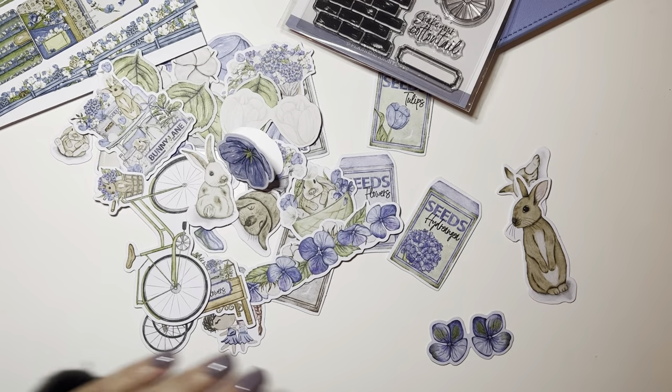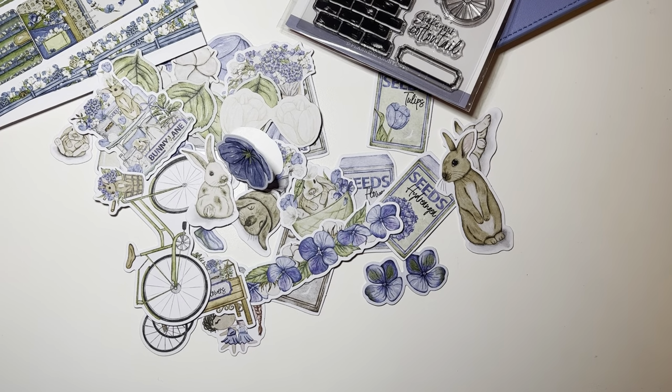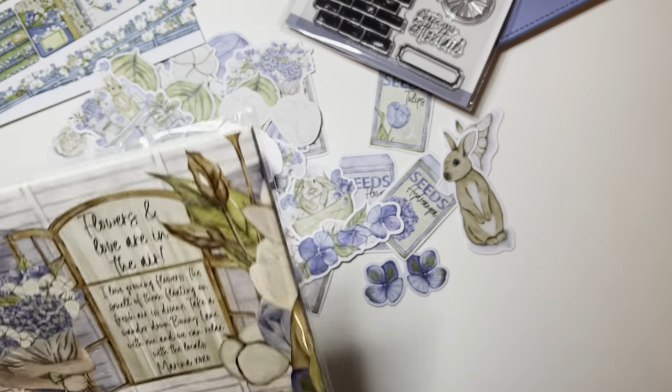All right, let's go through the extra sticker kit. So this is extra. I pay extra for this. This does not come with the base. I have to figure out how to open it.